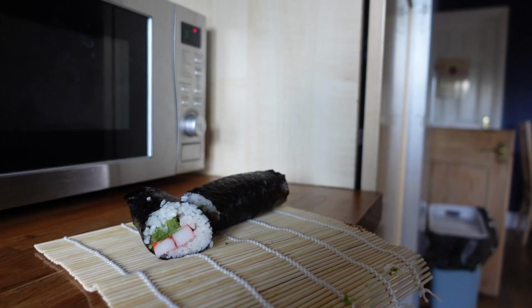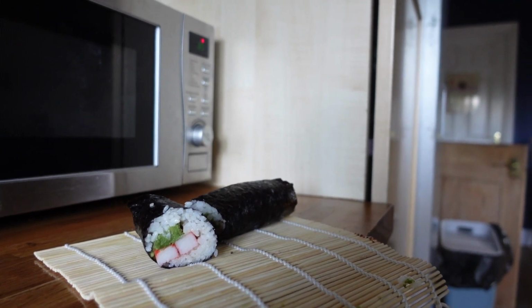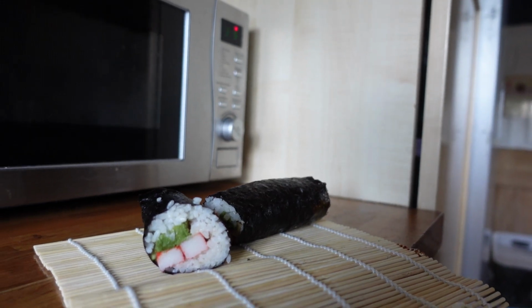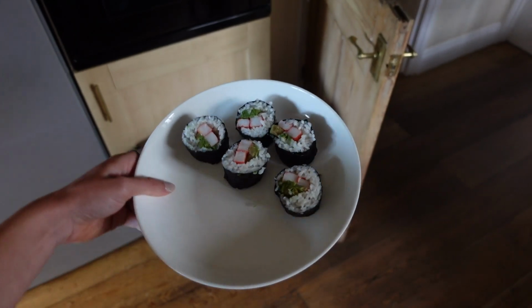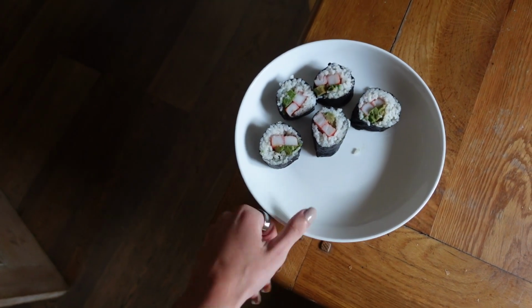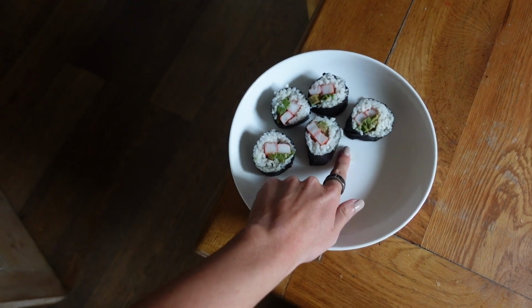This is my second roll, and I feel like it's already looking better. I filled it up less and rolled it a bit tighter, and I actually feel like that looks so good. I'm low-key impressed with myself, I can't lie. These are my best ones, which I'm actually pretty happy with. I feel like they look quite good, although that grain of rice is just really bugging me. Why does it not want to come off?